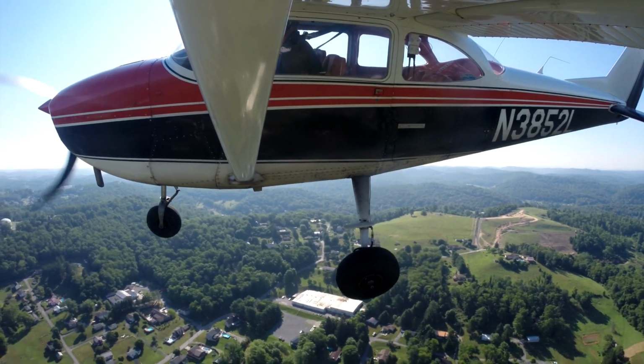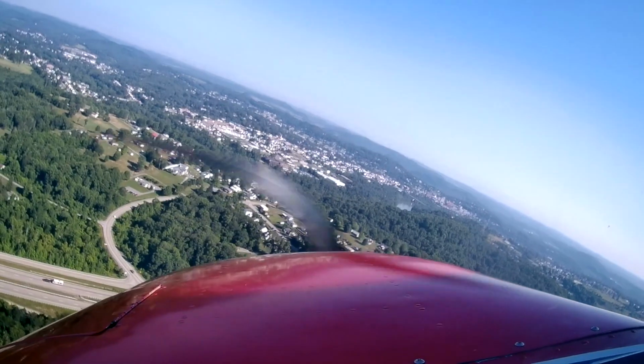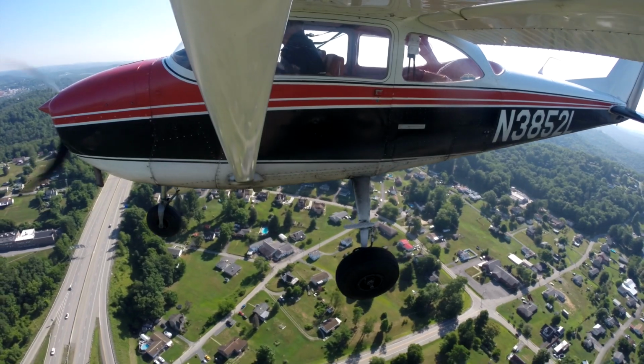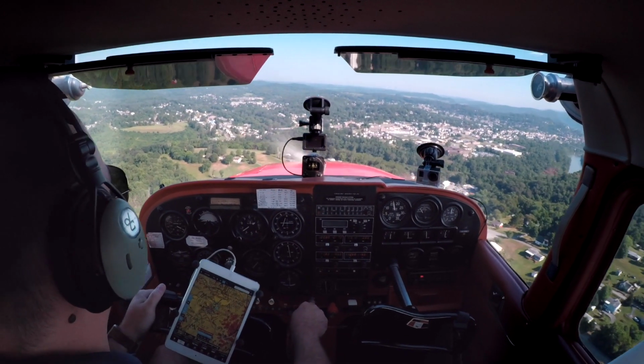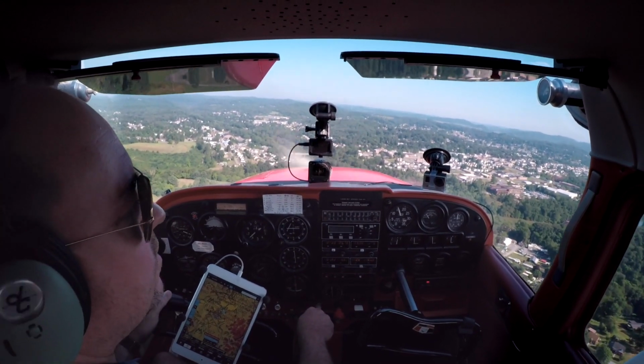Keep that descent coming. Runway in sight. Second notch. Should be like 80.